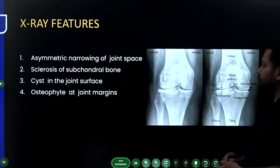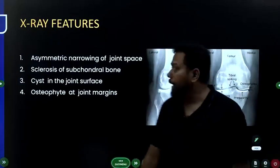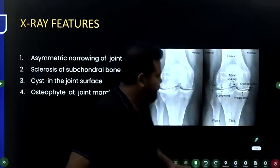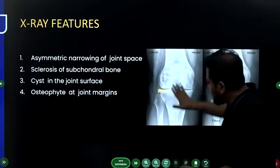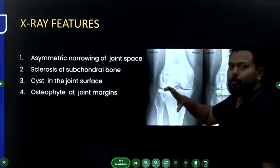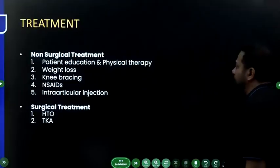And there is sclerosis of the subchondral bone. You're able to see white color, the sclerosis of the subchondral bone, and cyst in the joint surface, osteophytes, hook-like thing, that is the excessive growth. Here you see a real X-ray. You see here a hook-like thing, that is called osteophyte. So asymmetrical joint space narrowing, sclerosis of the subchondral bone, cyst in the joint, and osteophytes at the margins. Classical radiological finding.